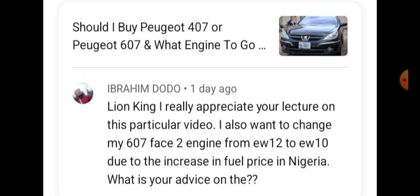Anyway, electrical aside, other things are involved. The gearbox is okay. The gearbox of the 3FY will work on the 2.0 engine. It's a 6 speed though, so it works.